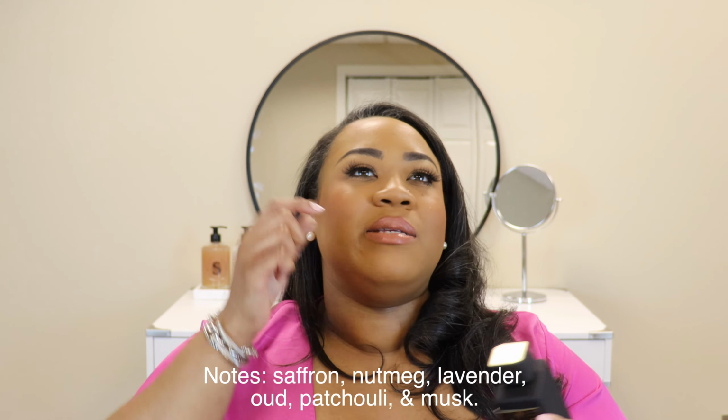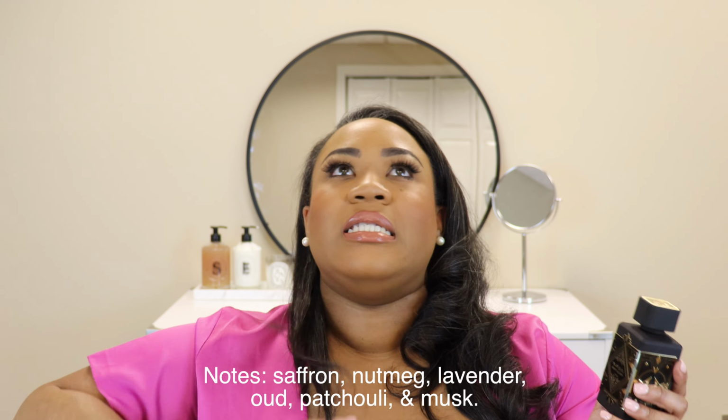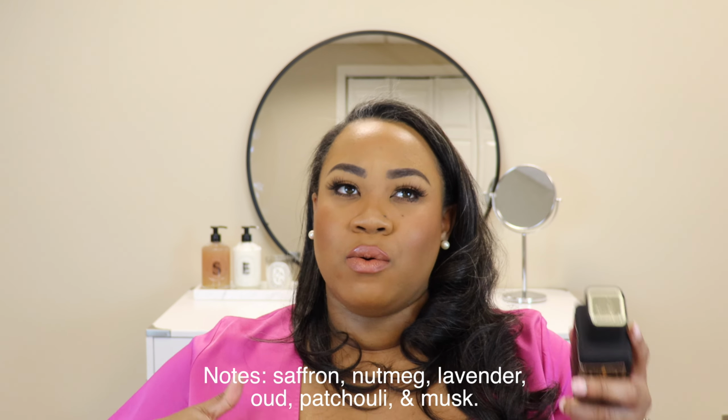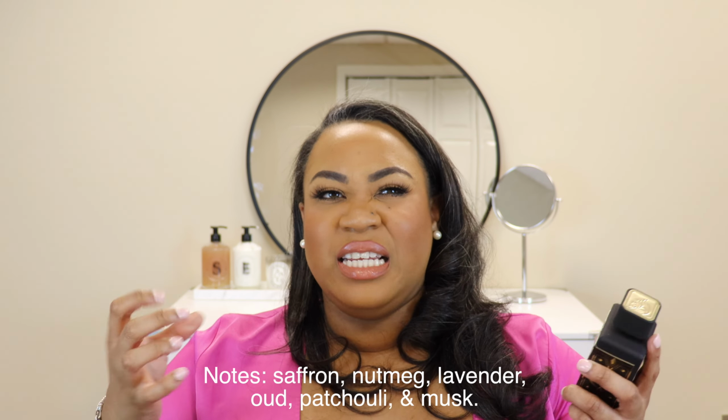Oud for Greatness by Initio is very, very saffron forward. It almost smells a little bit like Baccarat Rouge because of like the saffron gives it a kind of medicinal scent profile. But this is what I wear when I go out and I just want to feel fabulous.